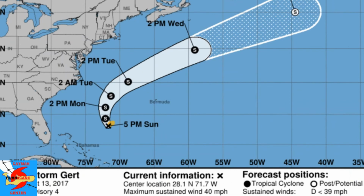Just repeating the 5 p.m. advisory before we close off. Location 28.1 north, 71.7 west, or about 505 miles west-southwest of Bermuda. It has max sustained winds of about 40 miles per hour. Present movement north-northwest at 10. Minimum pressure 1011. Again, it is expected to intensify to about a 65 mile an hour, mid to strong range tropical storm before transitioning out and heading off to the North Atlantic. So yep, that would be it on Tropical Storm Gert.